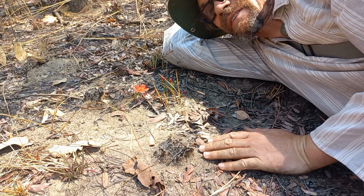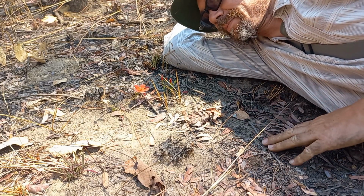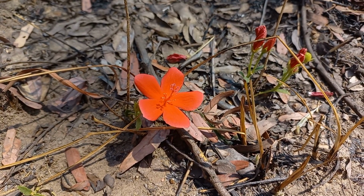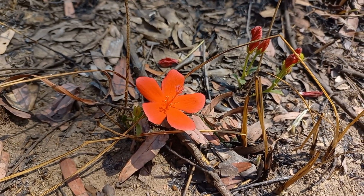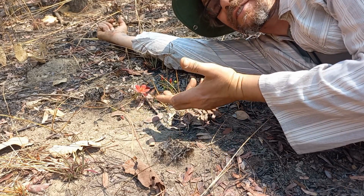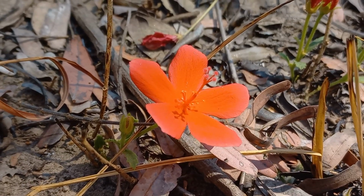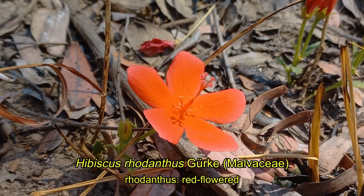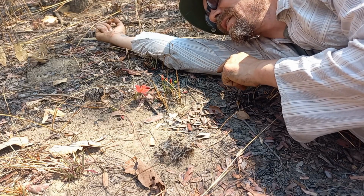We have quite a number of hibiscus species in Zambia, but a lot of them are annuals. But we do have some lovely perennials and some woody ones as well. And this is another suffrutex species. It'll have a woody rootstock and then send up annual shoots, which at this time of year are crowned by these fantastic, bright scarlet red flowers. This is Hibiscus rhodanthus. Very easily recognizable at this time of year. You won't mistake this with anything else.